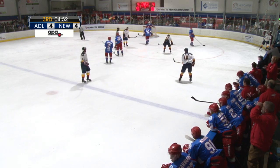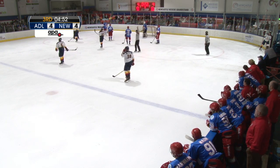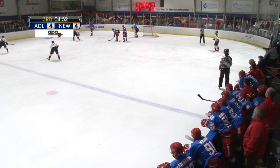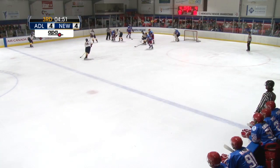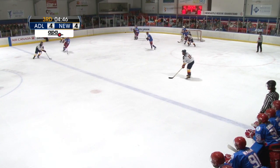No, so they're facing off in Newcastle then. Obviously came off a deflection, a Newcastle player, I guess. Face off to the right of Charlie Smart. We've got 1:02 remaining in this power play for Adelaide. Newcastle must kill this penalty. There won't be a lot of time to get any back afterwards.